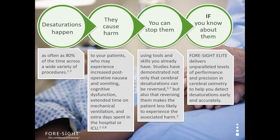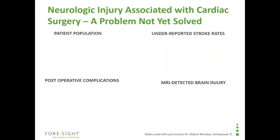So the key thing for us here relative to cardiac surgery is the issue about accuracy. If you're going to use the device to govern what you do in the operating room, you need a device that is going to provide accurate information, and we'll talk a little bit more about that.